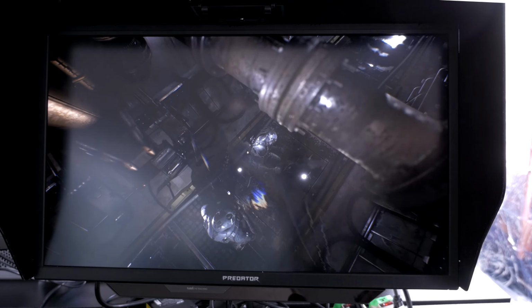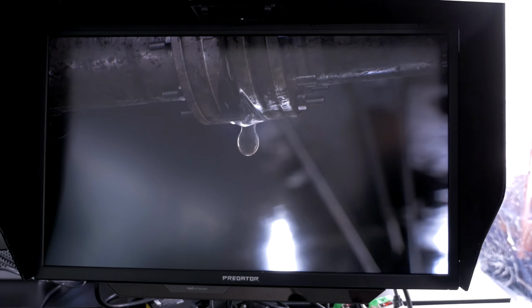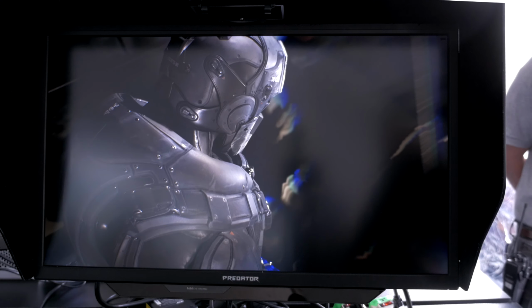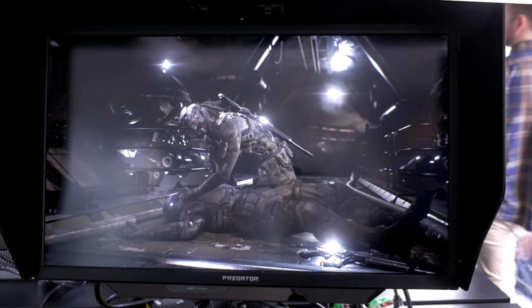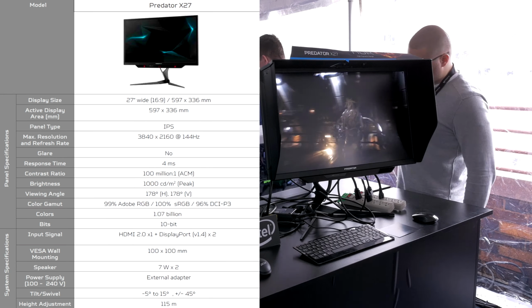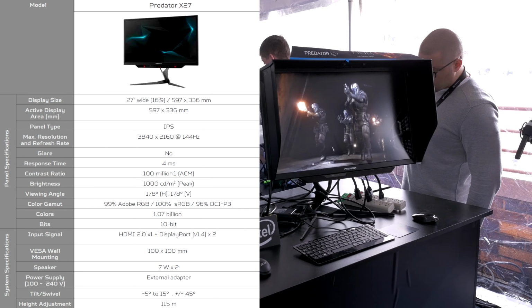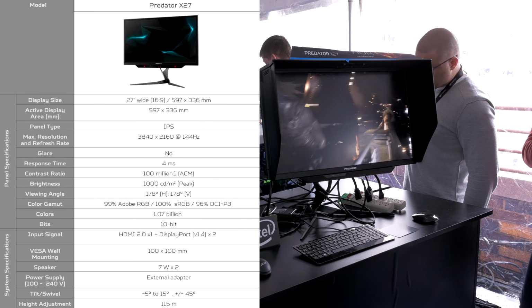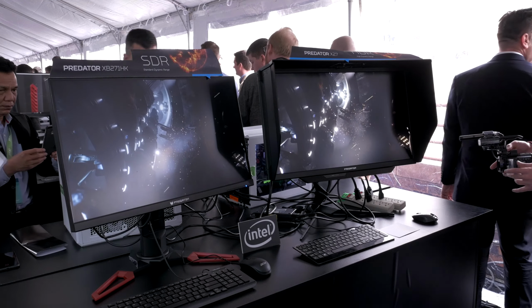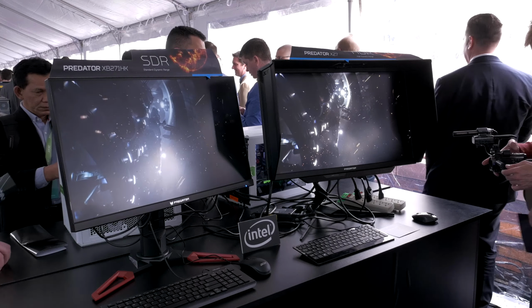So in order to achieve that, they are running this thing over DisplayPort 1.4. Like I mentioned, it's got HDR, it is going to be IPS, and it's going to have a 99% sRGB rating when this thing is releasing sometime in Q3 of 2017. But we don't have a firm release or pricing yet, but we are expected to see it sometime around maybe July, August, September, somewhere in that range. So that's about the time frame that we are expecting to see it.